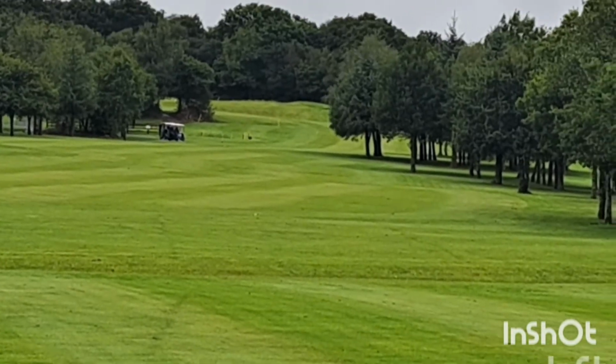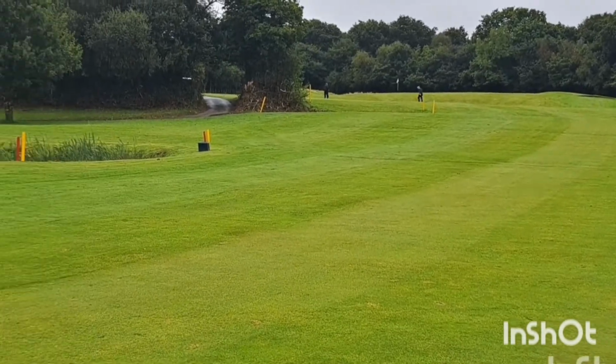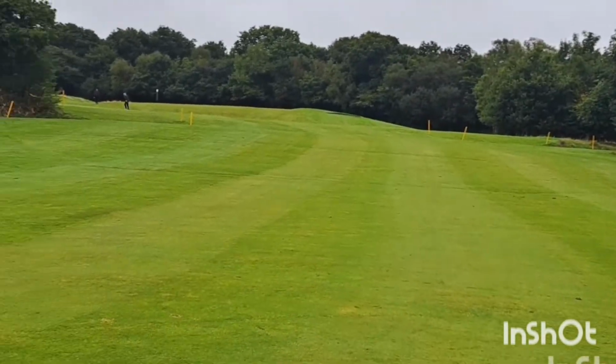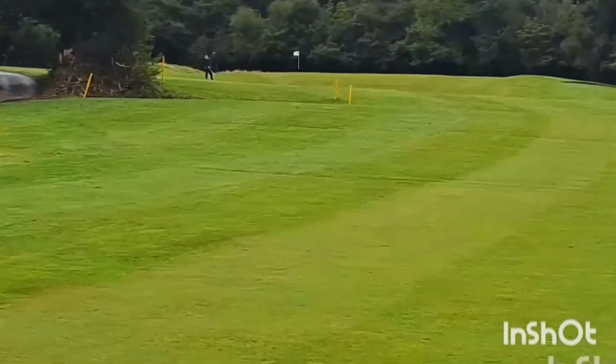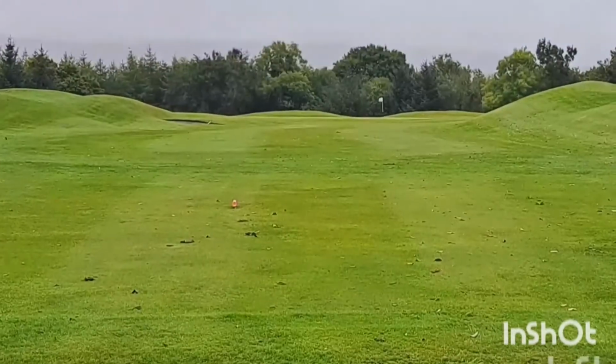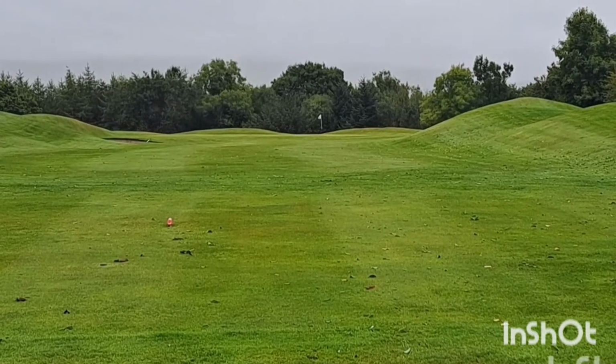Wind's getting up. And this is a look up at the par 5 11th. It said there's a yellow stick, so the pond there. Pond to the right, pond in front. Uphill shot to the green. 12th hole, par 3, 167 yards. Rain on a wee bit heavier now.